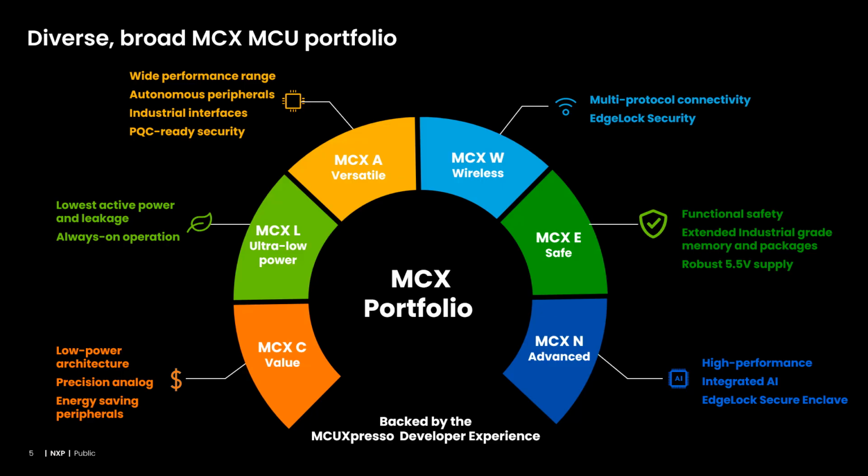Now here is an overview of our MCX MCU portfolio. As mentioned, this is a very well-positioned MCU combination with subfamilies focusing on various needs in real applications. We provide the entry-level Cortex-M0 Plus based MCX-C, which is our low-cost offering. We also have MCX-L in development with very unique IP for ultra-low power performance.